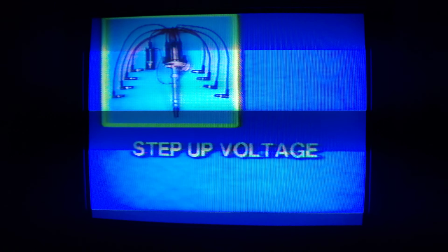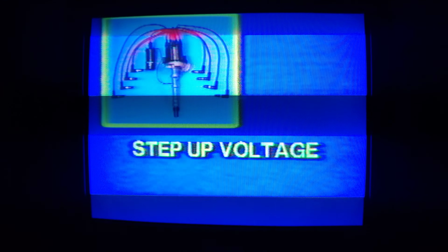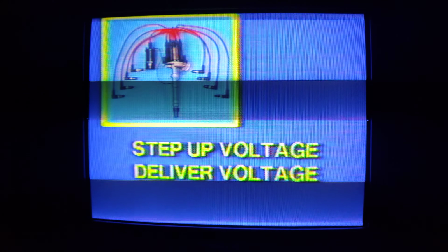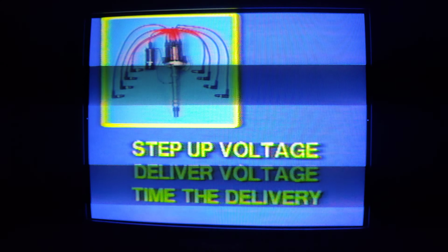In this program, you'll be looking at how breaker point ignition systems perform three major functions: step up or increase voltage from the battery, deliver that voltage to the proper spark plug, and time the delivery of the spark in the combustion chamber.